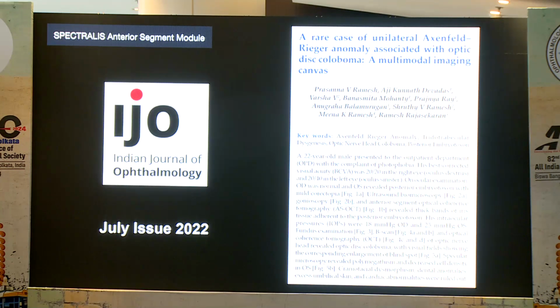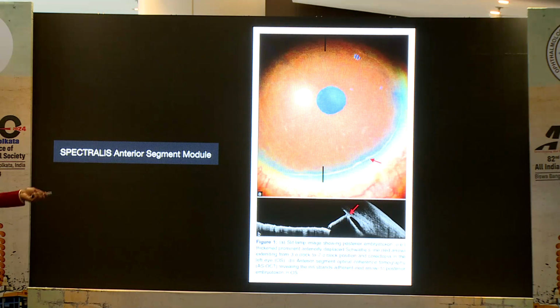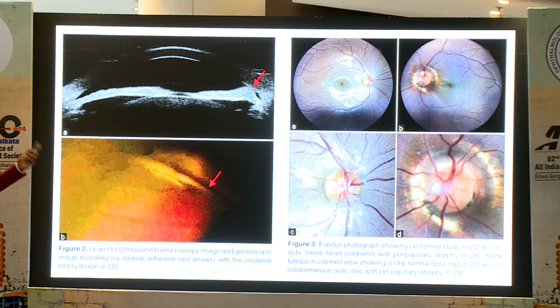This is an Axenfeld-Rieger syndrome patient who had an incidental coloboma. You can see that even the posterior embryotoxon and the attachment that happens can be seen, right? Because when you see pediatric babies tomorrow, angle dysgenesis is a very important topic that we need to really get a hang of. Actually, the angles are okay, but the posterior embryotoxon is preventing you from doing a gonioscopy, and in gonioscopy you won't be able to see it, but with Anterion you can bypass it and you can actually see these things.